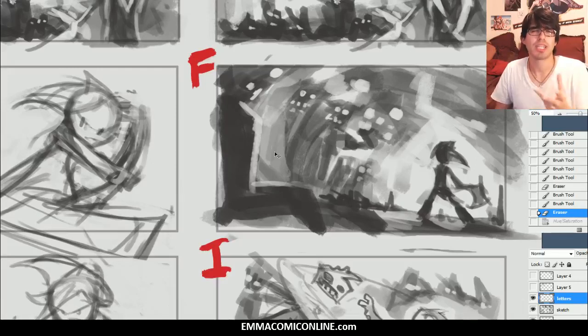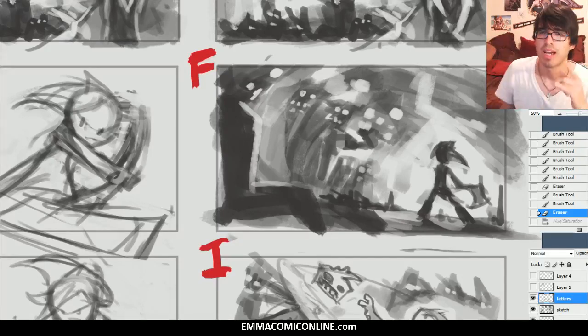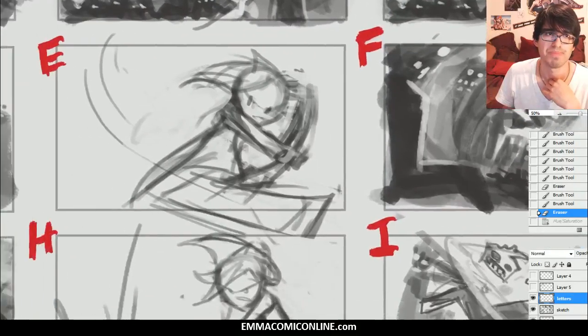And also it's just like a really cool composition. Like you got this little dude in the front kind of walking towards her, and this tidal wave of zombies, and you got this big one in the back. I think that could be a really, really cool shot. So I'm really leaning towards F as well.